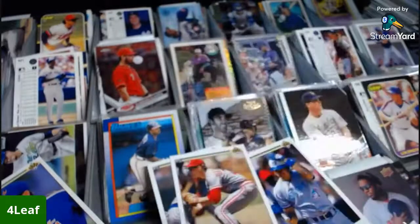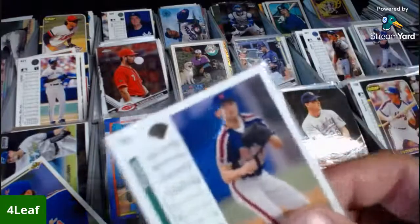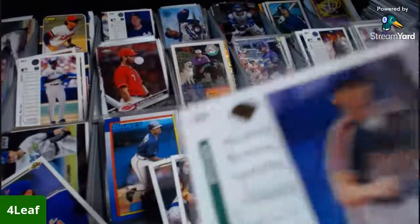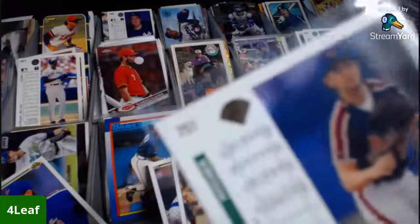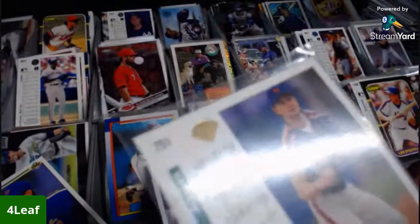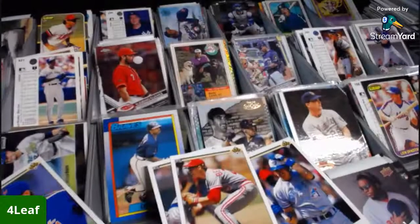Another glove head, glove hat. Ooh, hey, guys. I just noticed this. That's Saberhagen. I was looking at the back. I don't know if you can see, but that's a gold one. Yeah, the gold hologram. Those are special.